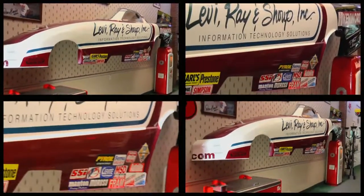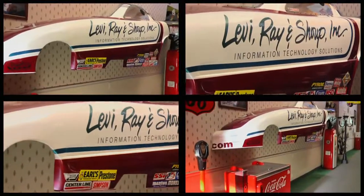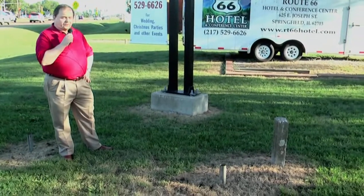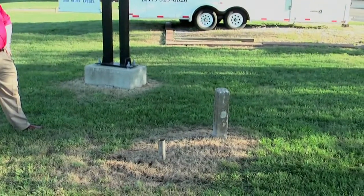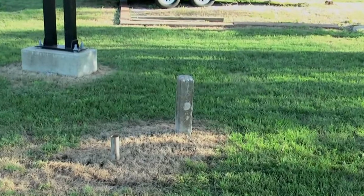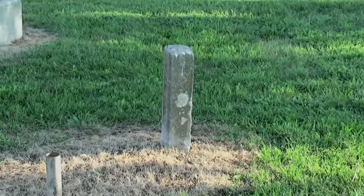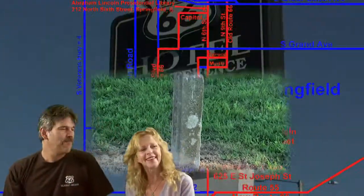They were going to destroy it. Dick Levi cut it in half and offered to display it here on my wall. We're standing outside the north end of our hotel, and you'll notice we have a right-of-way marker, original one put in Route 66 back in 1926 when the road ran across this grass area here before they made the alignment the other direction. Springfield has a drive-in theater.